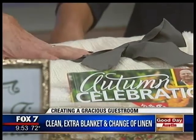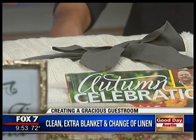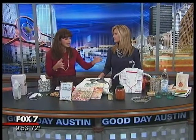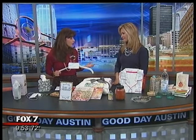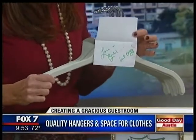Have an extra blanket so they don't have to ask you for blankets. Put them in a basket. Make sure there's lots of room in cabinets, drawers, and here are some new fresh hangers, instead of all the hangers that you get from the dry cleaners and they get all messed up. And then make a little note. Please use. They're for you, Lori and Bill.